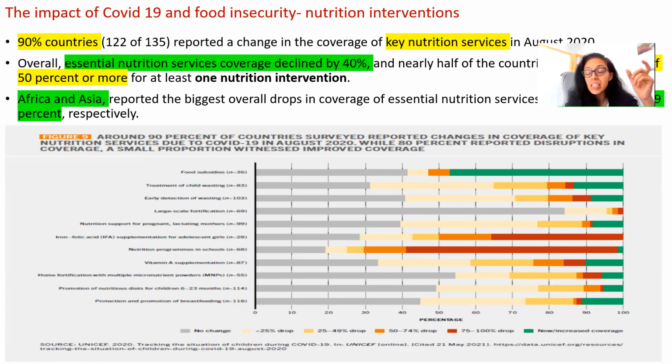All right, and this data is from August 2020. So yes, 135 countries provided data in August 2020. And they showed that they have seen a decline of some sort in the capacity of the nutrition services that they could deliver. All right. Overall, essential nutrition coverage and services, interventions or programs, had seen a decline of 40%.